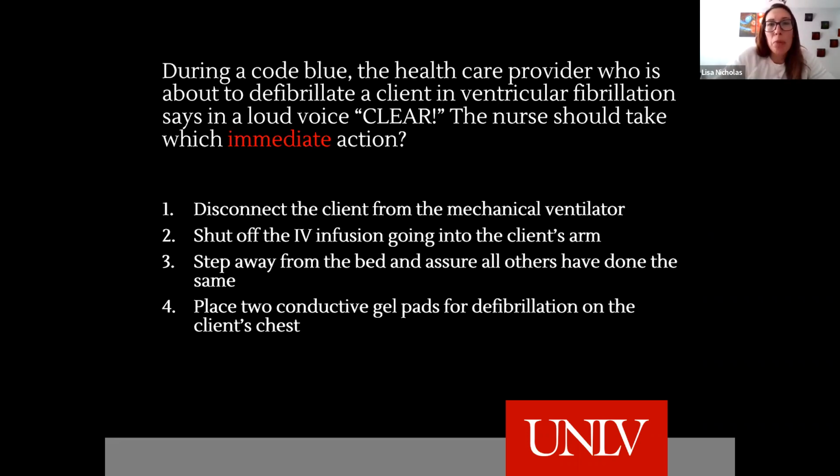During a code blue, the healthcare provider who is about to defibrillate a client in ventricular fibrillation says in a loud voice, "Clear." The nurse should take which immediate action?